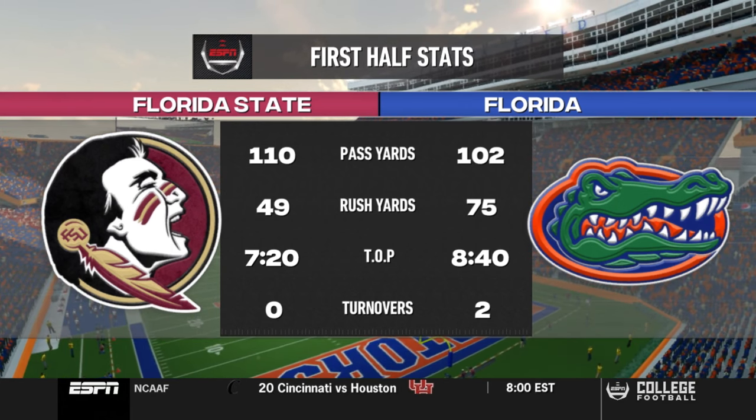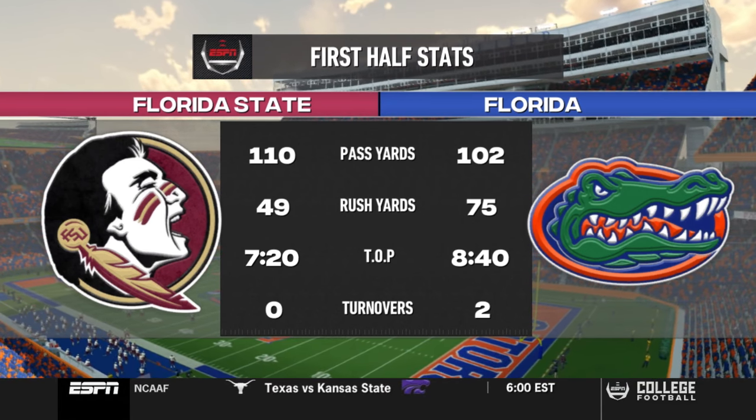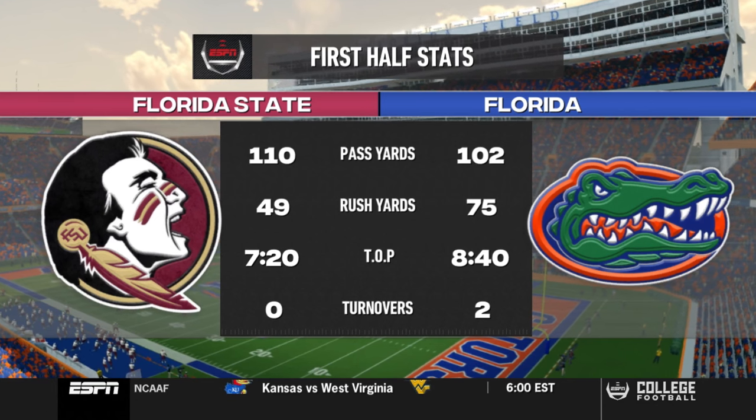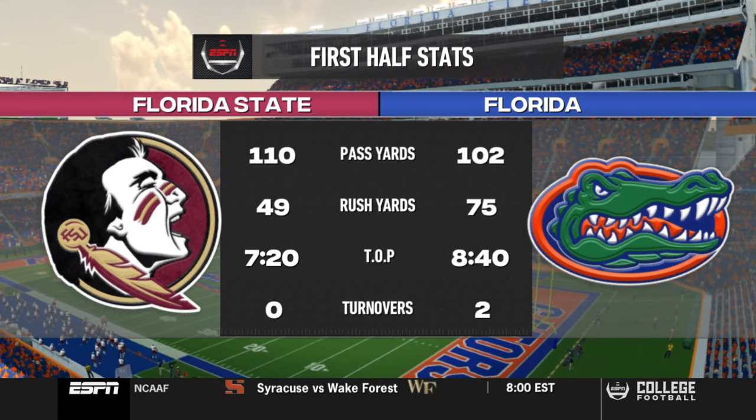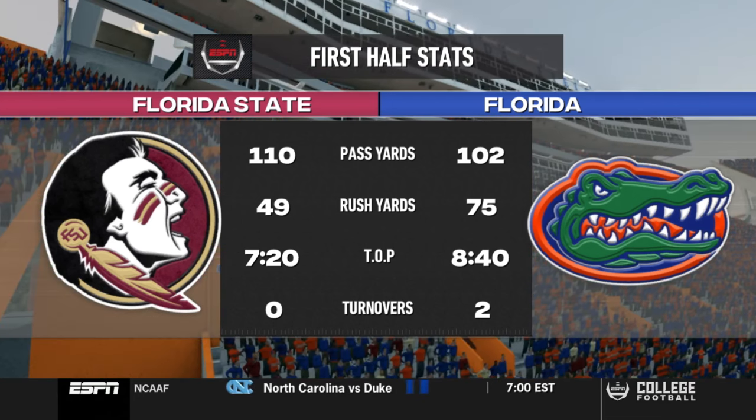And you could tell the first half, they weren't ready for what came their way. Now it's your job at the half to come in, put a plan together, be more aggressive. You're down two scores now. You can't afford to be cautious. Put something together to come out to have success in the second half.